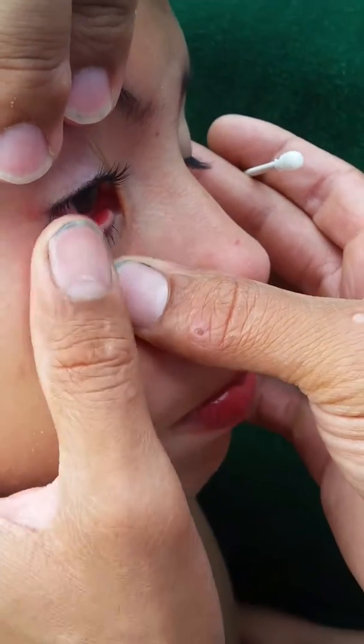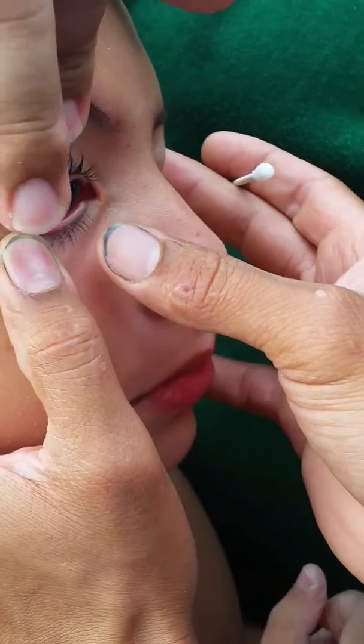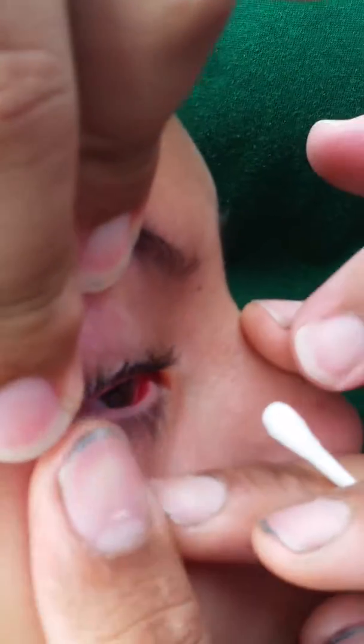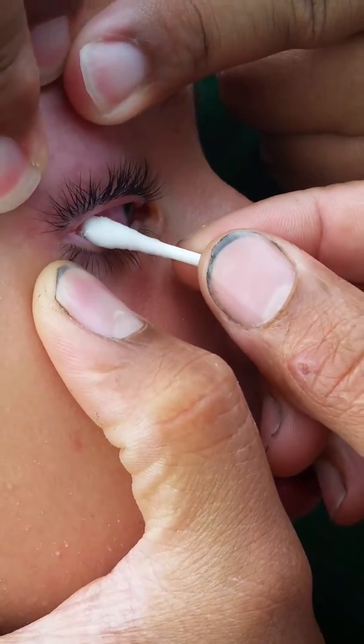I'm just looking. I'm not touching. Look at your nose, Dad. Okay. Yep. It's right in the corner. I'm gonna go get it, but I need you to look up. You can't move. Look at your nose. Yep. There you go. Good boy.